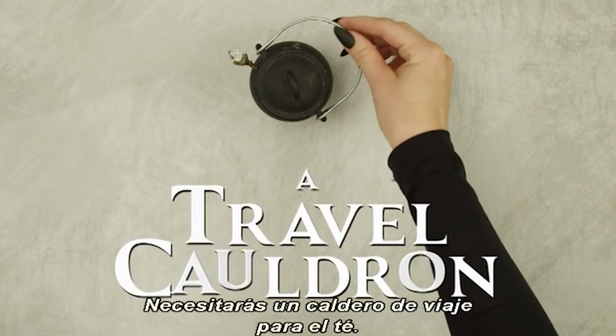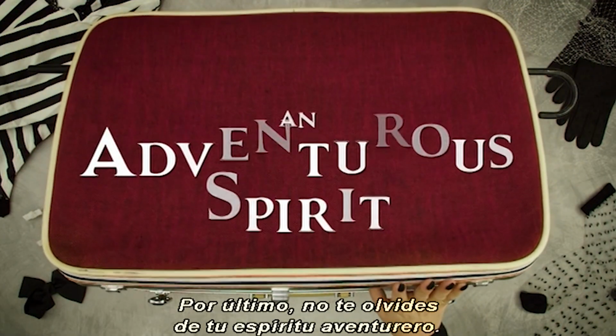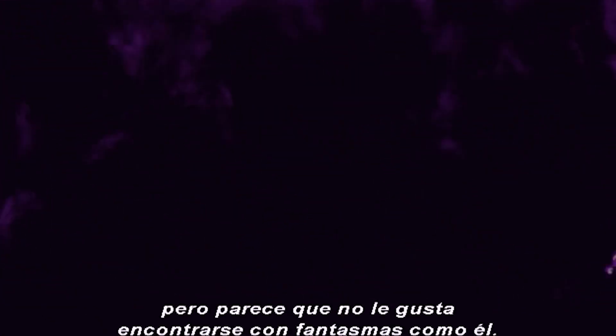You'll need a travel cauldron for your tea. Lastly, don't forget to bring an adventurous spirit. I've named mine Charles. He loves meeting new people, but it seems they don't like meeting ghosts like him.